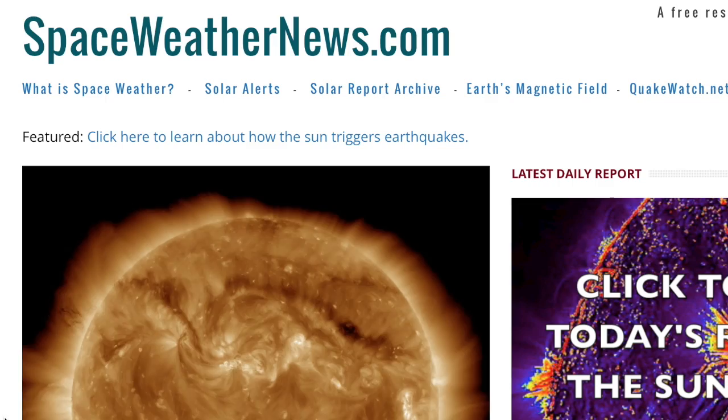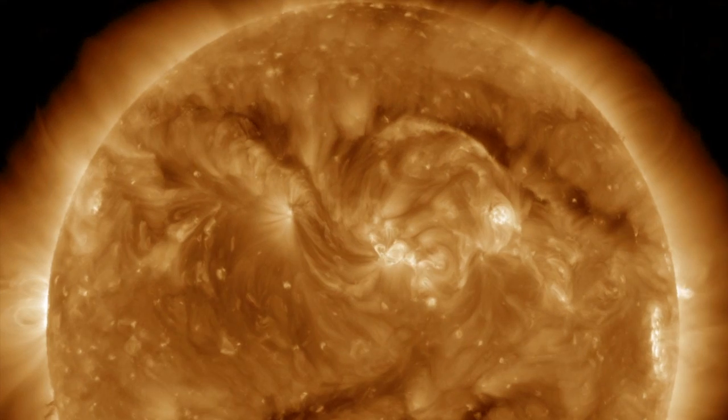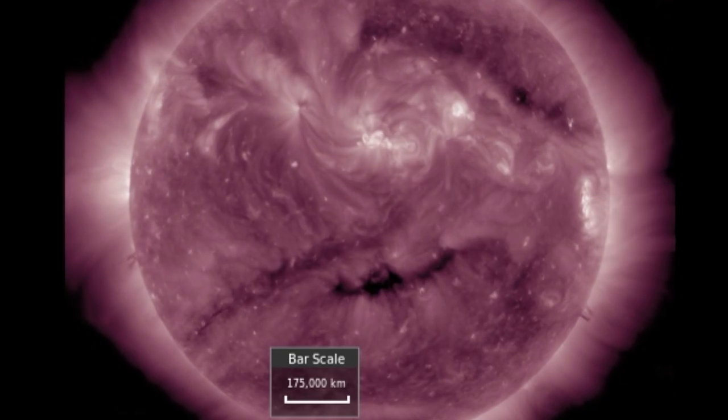with the Sun. Last day from spaceweathernews.com shows a surface surge up north that produced no ejecta, just a coronal ripple. We see no big flashes and no releases of material in our direction. We do still have plasma filaments though.